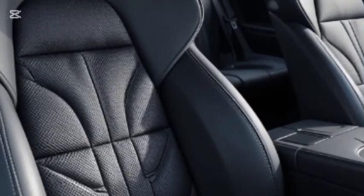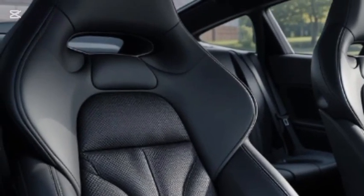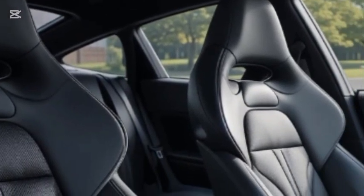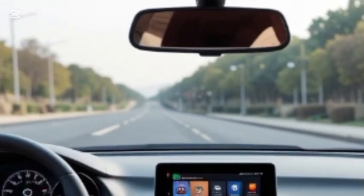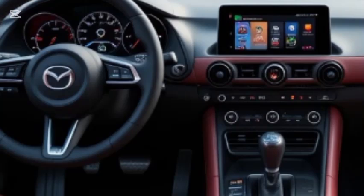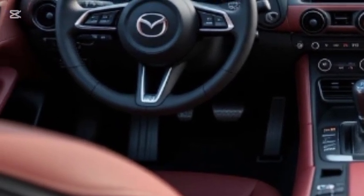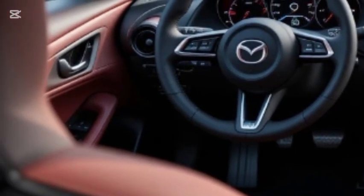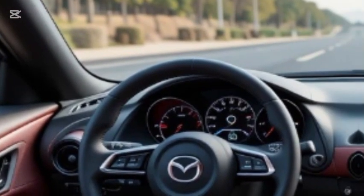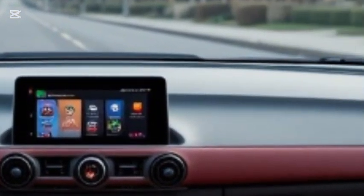Inside, the 2025 RX-7 Veilside blends racing aesthetics with modern comfort. The Alcantara-wrapped sport seats, digital instrument cluster, and a touchscreen infotainment system with Apple CarPlay and Android Auto offer a seamless mix of tradition and technology. Custom Veilside badging, a flat-bottom steering wheel, and carbon fiber accents complete the interior's high-performance look.